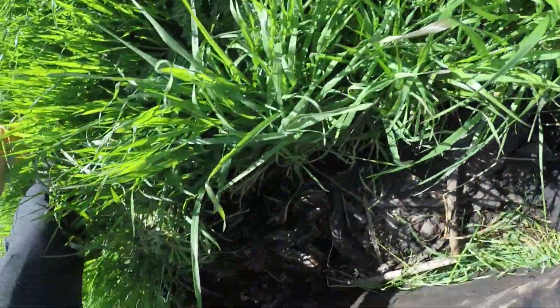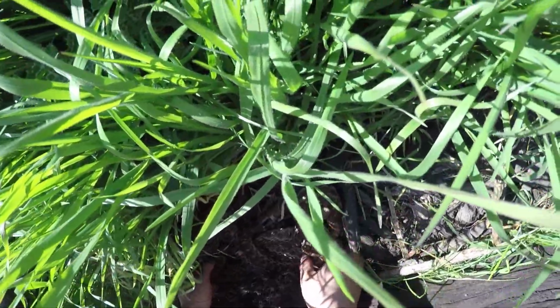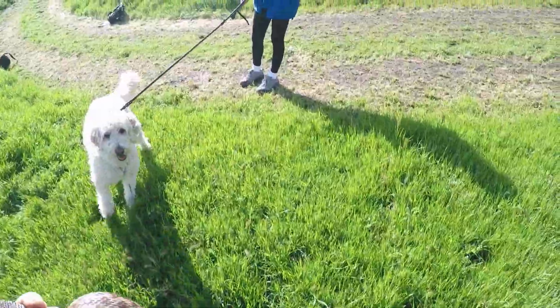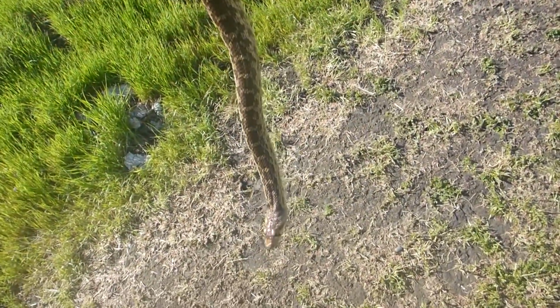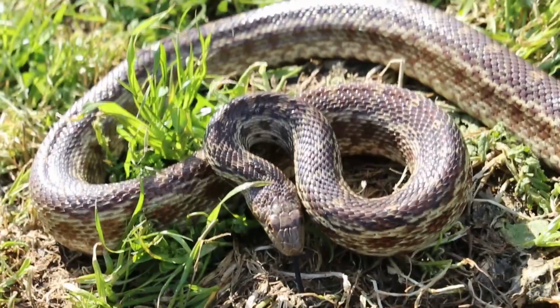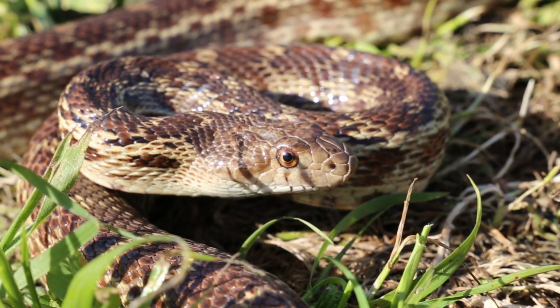Oh yeah, double gopher snakes. Two other gopher snakes I wrapped around my arm. Releasing the smaller gopher snake first. It's in a defensive posture right now. You hear him hissing. Very beautiful snake.